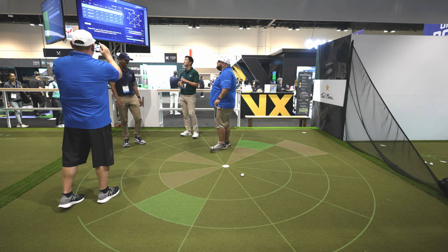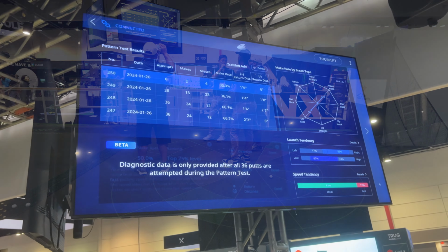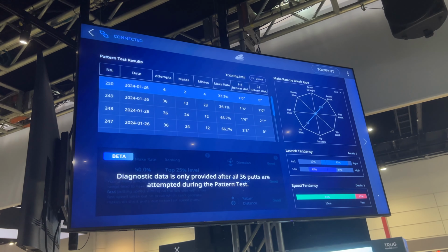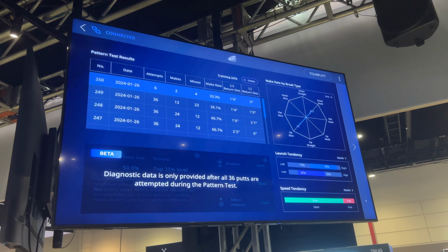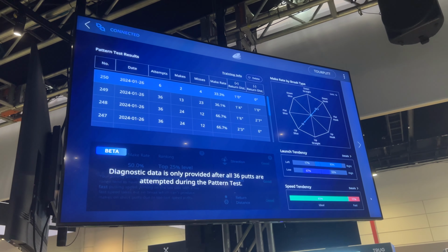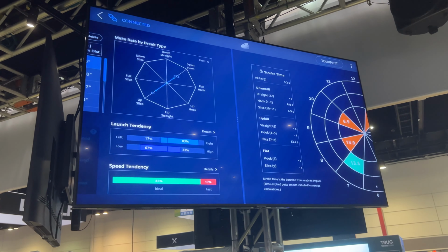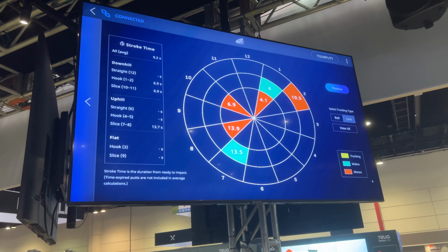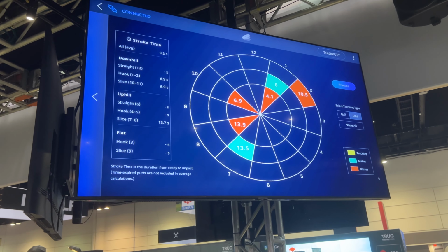Okay, so we did the 6 putts. We've got Garage Golf in the house in booth number 1925. For the sake of time, they just did a 6-putt test, but I'll probably use the data from another test, but I'll show you your data right now. Right now, you only did 6, but when you do all 36, this entire graph will be filled out. The greens are the makes, the reds are the misses.